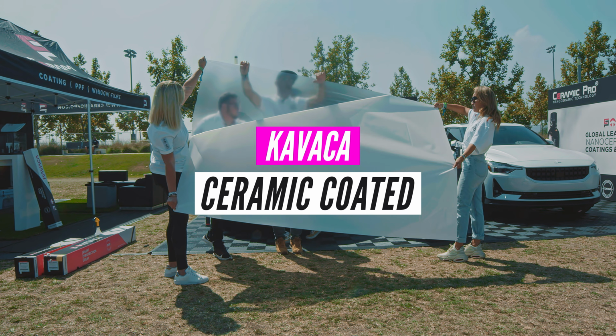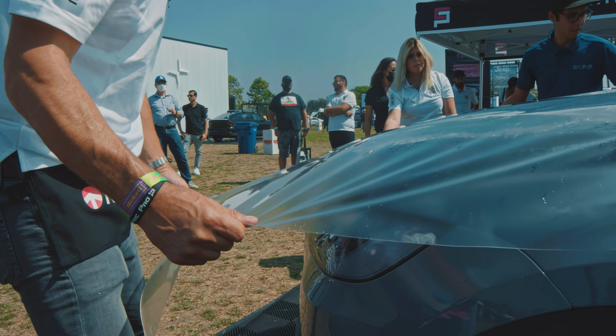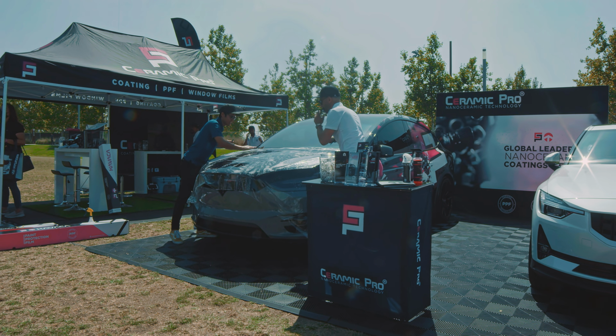KAVACA ceramic coated. It's a self-healing paint protection film that comes preloaded with a Ceramic Pro coating on top to ensure longevity, anti-yellowing, stain resistance, and extreme gloss and ease of cleaning.